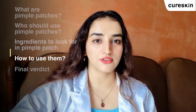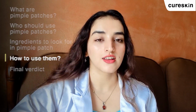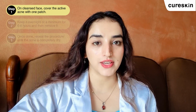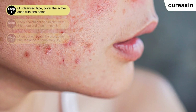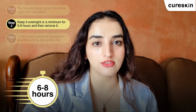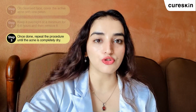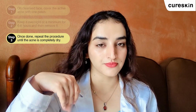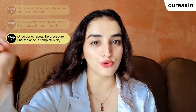Now, what exactly are you supposed to do with these pimple patches? First and foremost, at night, clean your face completely and make sure that your skin over the acne is completely dry. Now stick that pimple patch over your skin and leave it for the next 6 to 8 hours, or you can even sleep overnight. Make sure that you repeat it on an everyday basis until your acne has started to reduce. Now this will help in preventing scar formation over your skin.